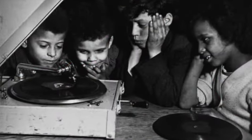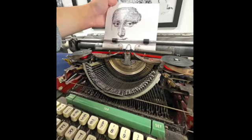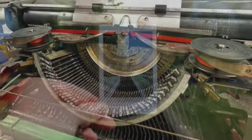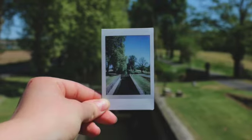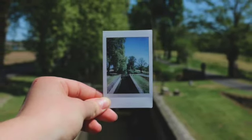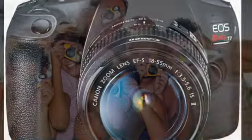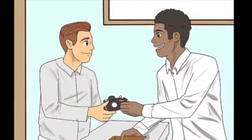Vinyl records playing on turntables filled the air with the lovely melodies of the past. The go-to device for writers and secretaries was the basic typewriter with its rhythmic clatter and ink-stained ribbons. There is a nostalgic feeling that can only be produced by holding a tangible photograph in your hands rather than using digital photographs for convenience. Remember when we used disposable film cameras to capture moments and excitedly awaited the appearance of the processed photos?